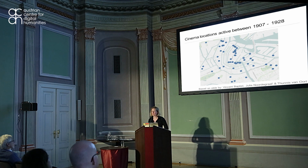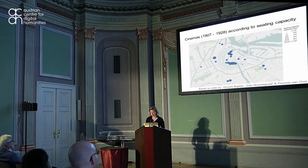And then we can see where the cinemas were on the map. And you really see that they cluster in the areas that are currently also the entertainment areas, where you find a lot of theaters still, especially here, those main clusters at the bottom there. But if you look at them differently, because we also know how big those cinemas were, we can look at the seating capacity.